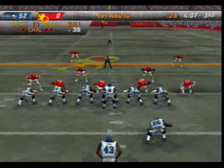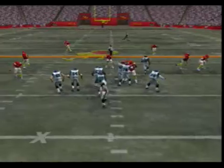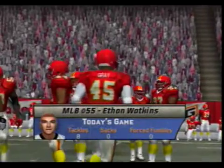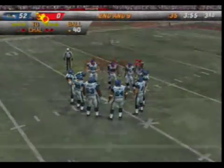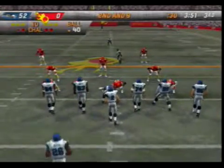Watch the screen. They go with a draw. Watkins is there for the tackle at the 40. Barnes, the handoff on the delay, brings it ahead for about a yard. Ball on their own 40. Ball on the 40-yard line.